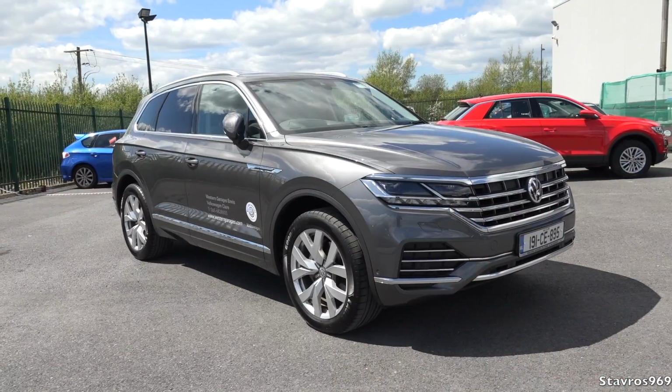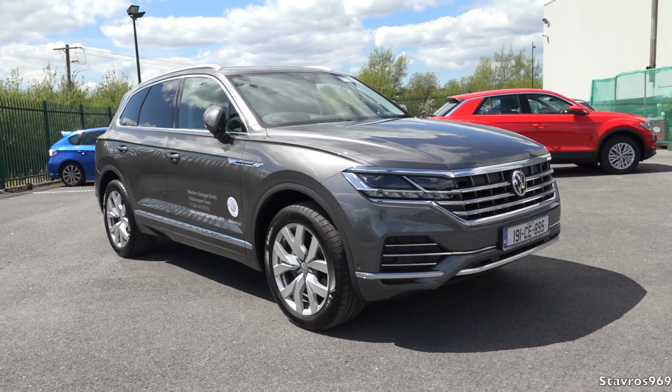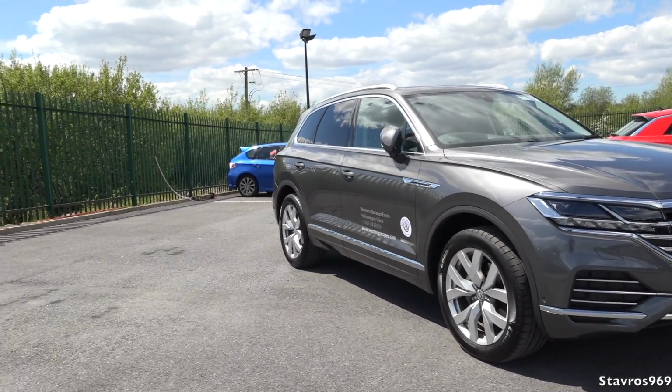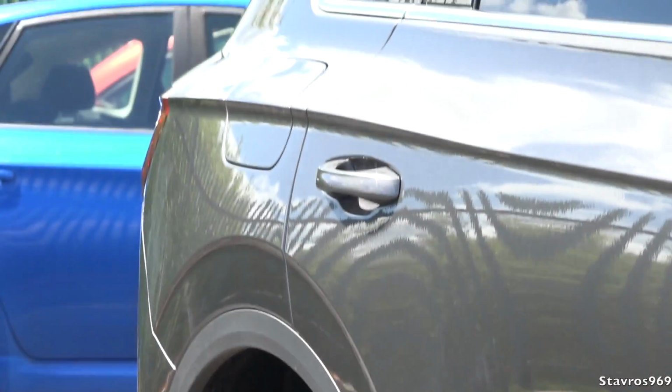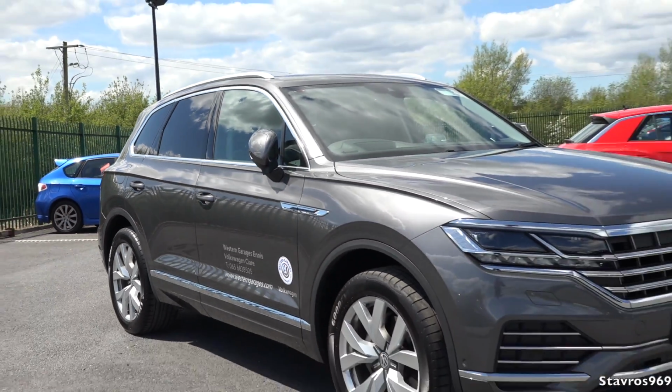Okay, so checking out the exterior design then of the Touareg. I think they've done a great piece of work on this car. I really like it, nice and sharp looking. I especially like the rear there over that back wheel. It just is nicely sculpted there, isn't it? Just makes it sit nicely on the road.